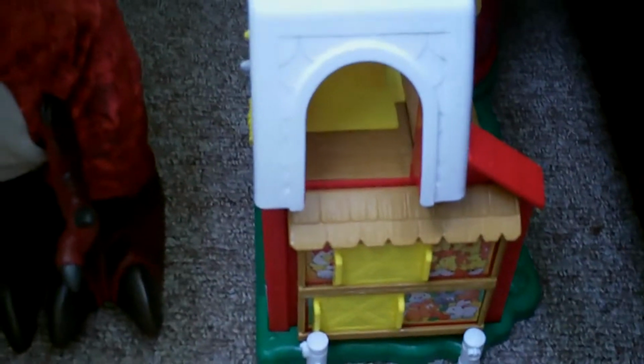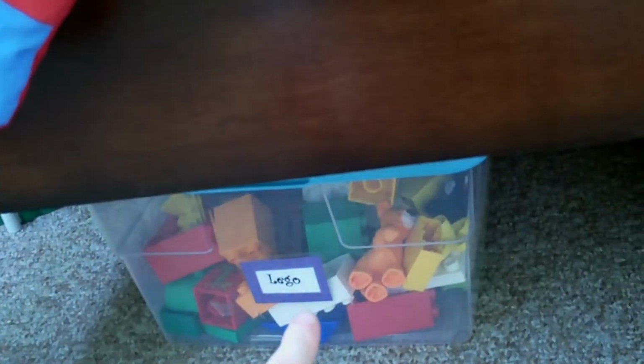It's really not age appropriate. He's almost 5 to be using this all the time, but he loves it and we're fine with it. So underneath his bed we had to use for storage because his room is so small and he does have toys. It'd be nice if we had the bed skirt that matched, because then all this would be hidden even more. We have a big bin of Lego Duplos.